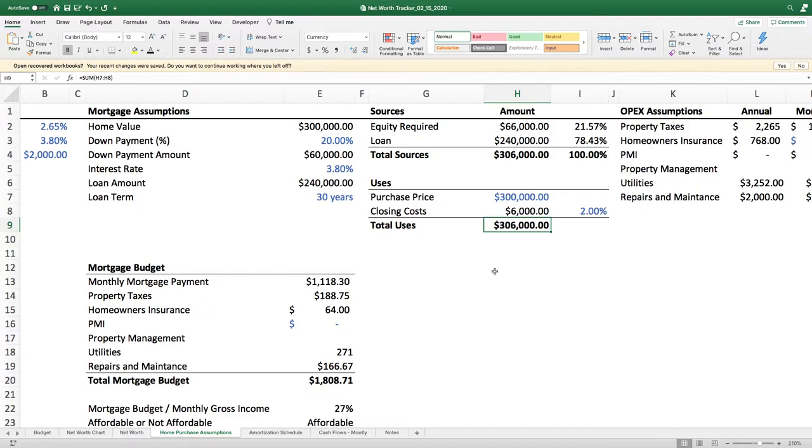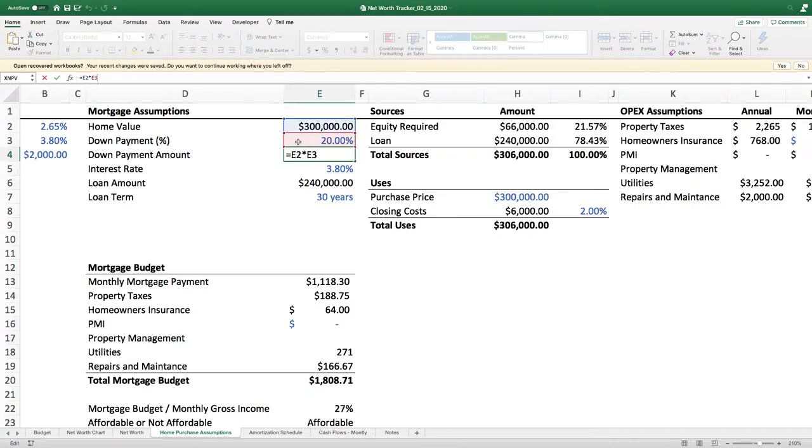Now, the next thing I want to figure out is how much down payment do I want to put towards the house? And I'm going to say I'm putting down 20% of the purchase price. So my total down payment is $60,000. And you can calculate that by multiplying the down payment percentage by the home purchase price. And that's going to be $60,000.